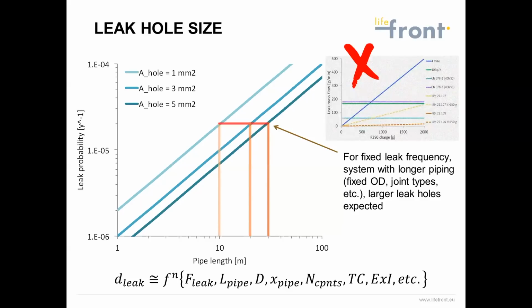And I think Dario and Clara mentioned before that we were developing a database of leak hole sizes. And that database will feed into this correlation and provide a high level of confidence in the determination of hole sizes for different leak frequencies. And for this reason, we again strongly encourage members of this action group to contribute to it.